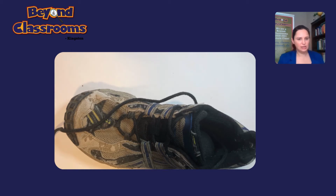I don't see any dates that show me when the shoe was made, but I can tell just from looking at the style, it's similar to shoes that I've seen in the last 10 years or so. So that's just based on my connection to other running shoes.